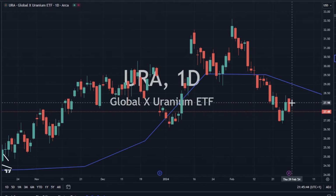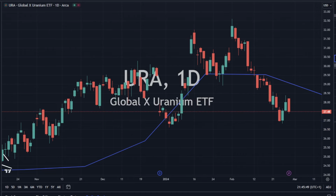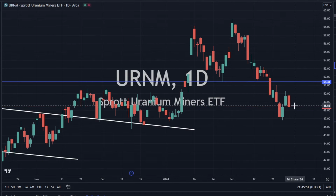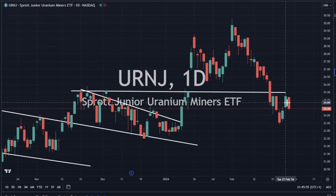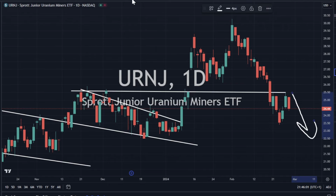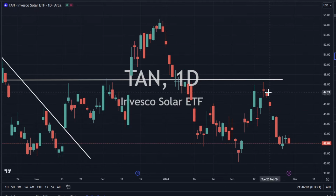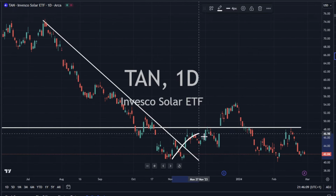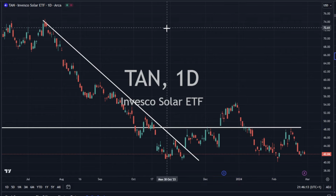URA also getting sold off. It is a bearish engulfing, and we could see further downside in URA. URNM also bearish engulfing. We could see further downside in URNM, and URNJ not quite the same setup with the bearish engulfing, but it could still head lower with the setup that we've got. TAN down 1.22%. It is just meandering around here, trying to put in what looks to be a bottom.